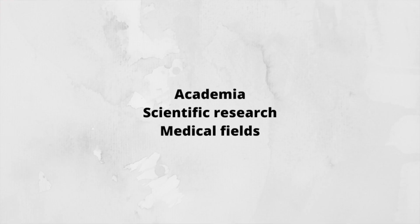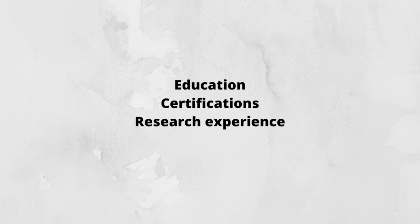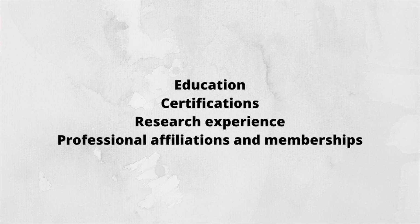classes, projects, theses, etc. It may include names of your advisors, your mentors, and your dissertation titles. CVs are credential-based, not necessarily competency-based, and they're used for submitting jobs in academia, scientific research, and medical fields. They provide a comprehensive and typically extensive list of one's education, certifications, research experience, and professional affiliations and memberships.